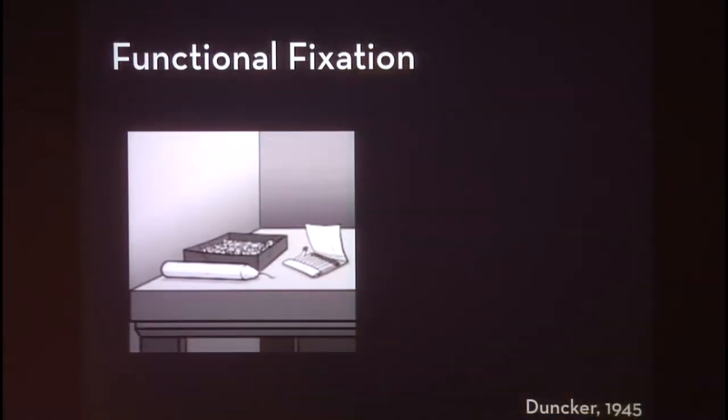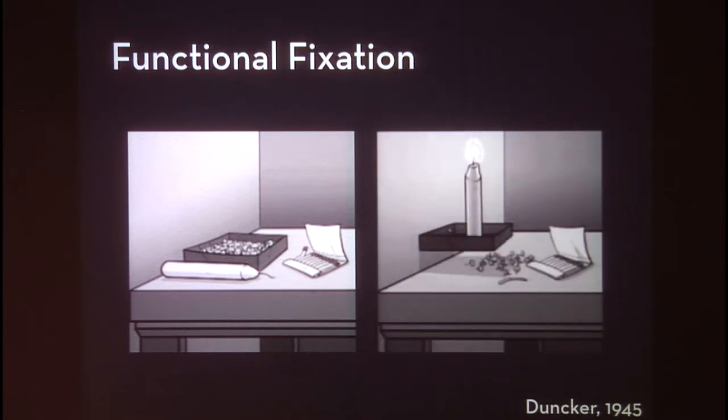In the 40s, he gave people all sorts of creativity problems, like this one here, where he asked people to affix the candle to the wall such that none of the wax drips on the table. And I bet many of you who have seen this before know the solution, which is that you dump out the tacks and you put the box on the wall, and that serves as a catch basin for all of the wax.